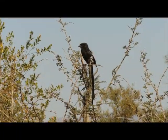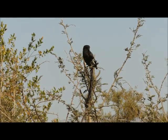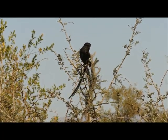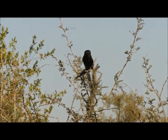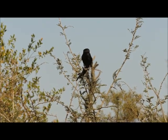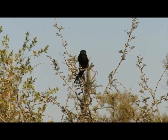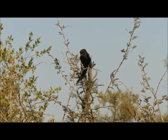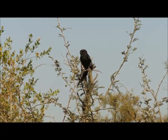This one is called a magpie shrike, easily identified by this huge long tail feather, mostly black, just a little bit of white on the wing there. So being a member of the shrike family, these are basically like mini raptors. So they are predators. They eat insects, small reptiles, maybe mice, and they catch those from the ground.